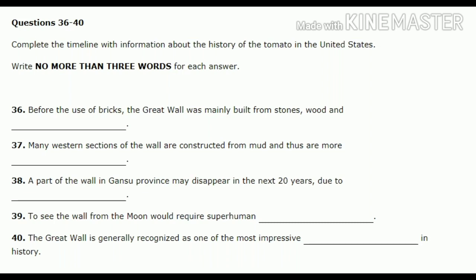A report by the State Administration of Cultural Heritage states that almost a fifth of the wall has totally vanished. In places, the height of the wall has been reduced from more than 5 meters to less than 2 meters. And more than 60 kilometers of the wall in Gansu province may disappear in the next 20 years, due to frequent sandstorms. However, the state does its best to preserve and extensively renovate the Chinese wall, which makes a considerable figure upon the terrestrial globe.